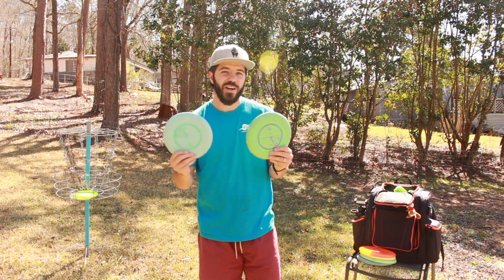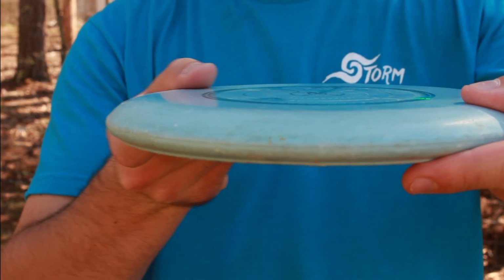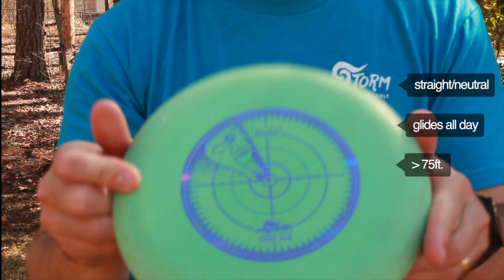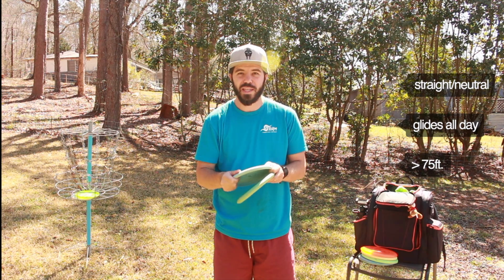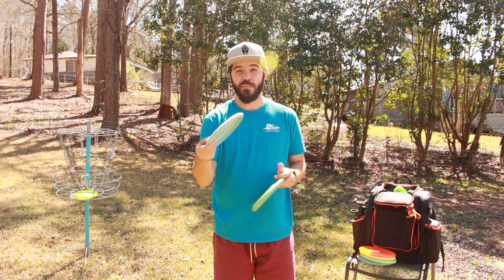And these are the Radars that I putt with. This one is a little bit more beat in and it kind of flips over a little bit more, especially from longer distances. And this one is a little bit newer, but they're still both pretty well worn. And I can trust these. I can put them on a little bit of hyzer and know that they're going to go right to the basket, and I really like the comfortable feel of them. In hot and cold weather, they have a great tackiness, so I never lose confidence in my putt.